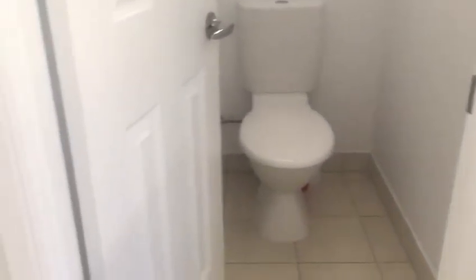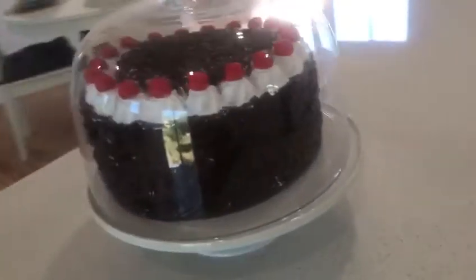Through here to the gorgeous brand new bathroom, which has a good sized bath, vanity and walk-in shower. Then of course the laundry and the separate toilet, which leads to outside, which is good. Also, does have a garage as well, which is really good.